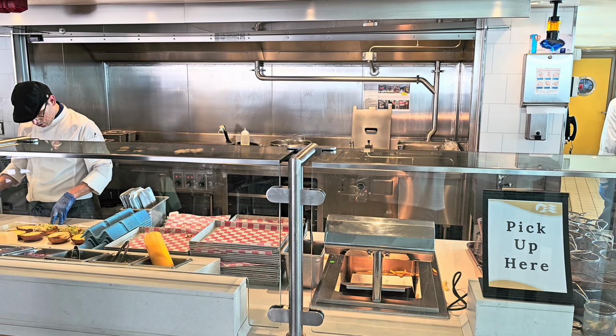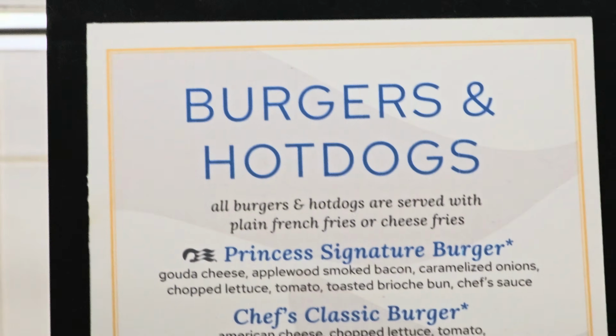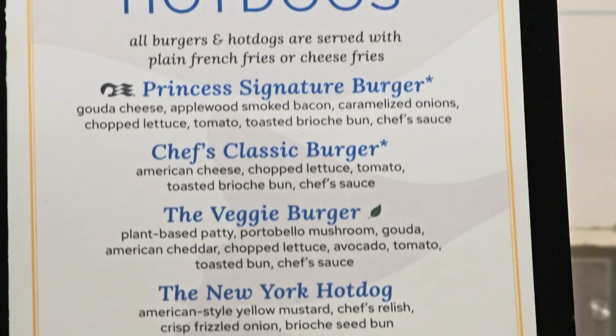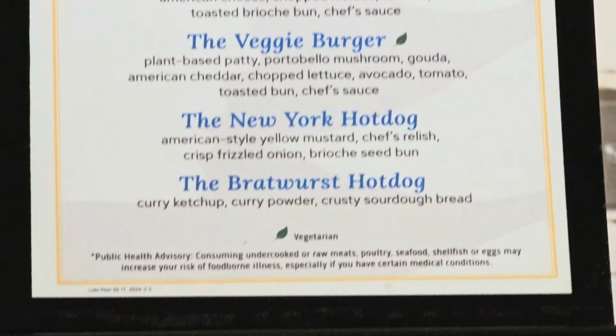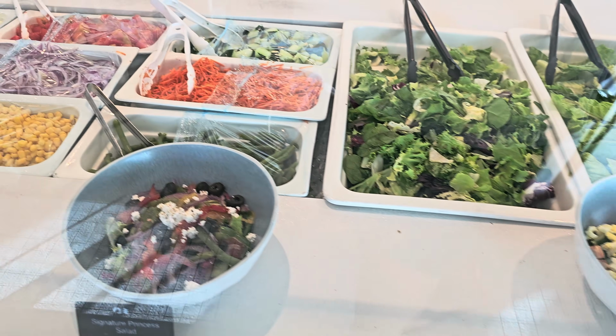I did have a question for those of you from New York. Let me know. They had a New York hot dog, which included relish, the crispy onions, and mustard. Is that a thing in New York? It was really good. I just don't know if that's actually a thing in New York. So I'd be very interested for those of you who are from New York if that's a thing.